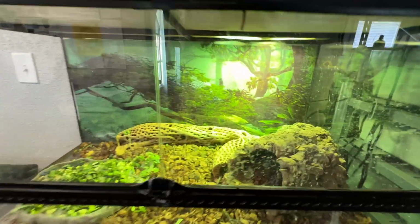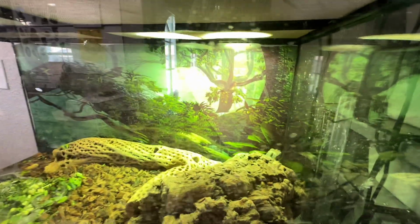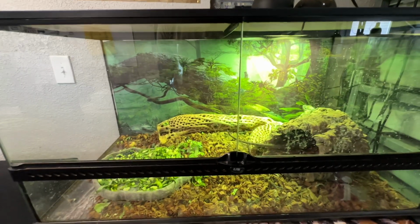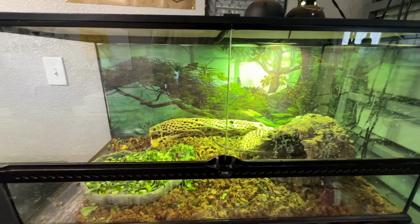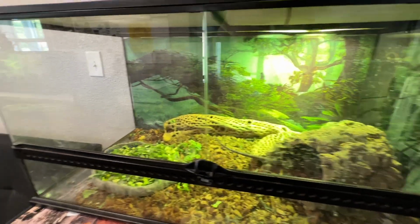Then over here we have Rhonda, the rhino iguana. She's over here in the back right now. Every day I clean her cage up and she just wrecks it so fast. She knocks her basking platform off and she digs and she likes to make a mess.